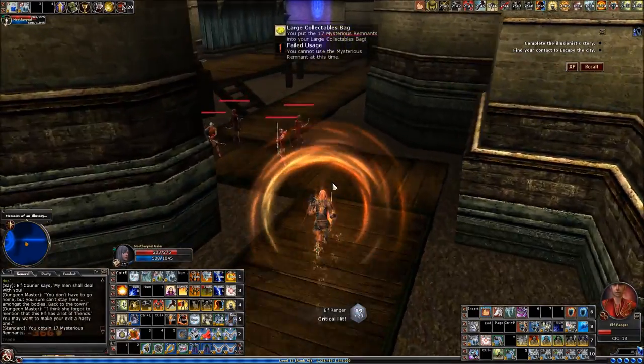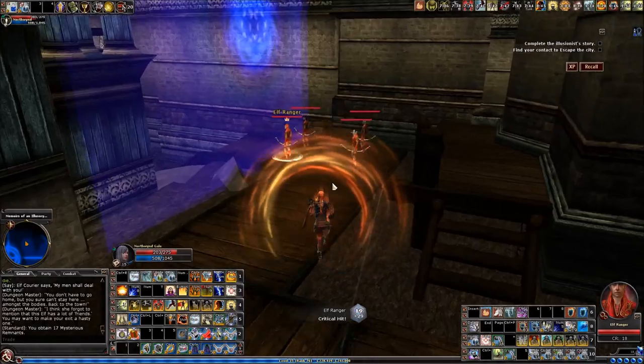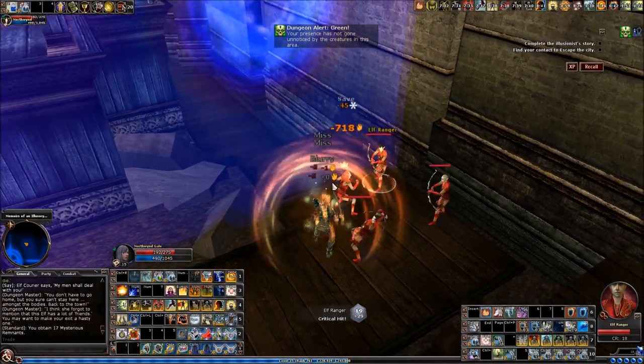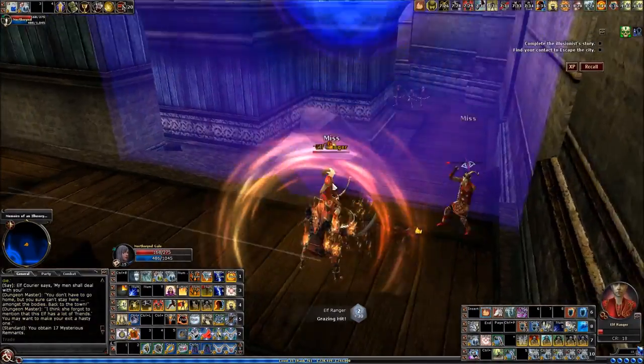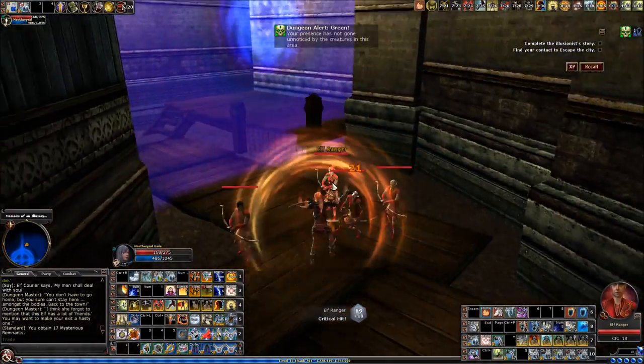Oh, shoot, what am I doing? You don't have to kill all these mobs. You just have to kill the ones in front of the barriers. Focus on this champion. Don't need him shooting at me. Right, to save resources, I'm not going to worry about all those other guys. I'm just going to take the guys out in front of the barrier.